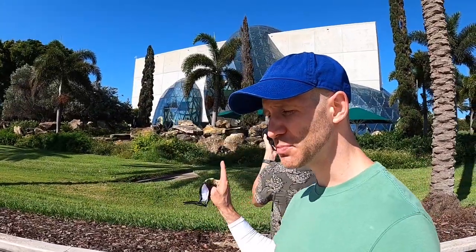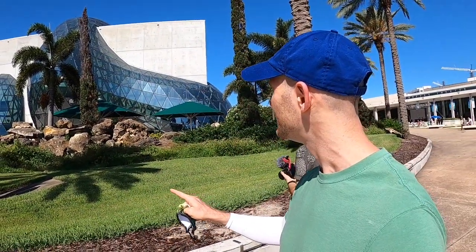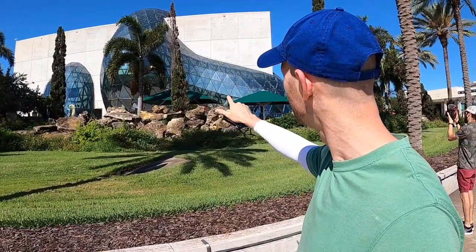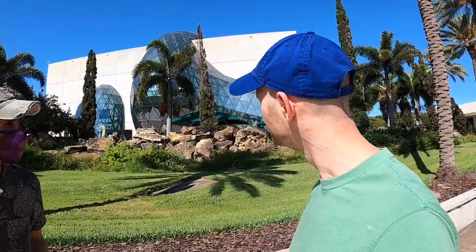Now, the Dalí Museum opened in St. Petersburg, Florida in 1982. And this particular structure here opened in 2011, and is beautiful. I'll have to look up the name of the architect. But there was a pretty notable architect that did this design with the glasswork as a really impactful entryway or statement for the building. Something that is just as creative as Salvador Dalí himself.